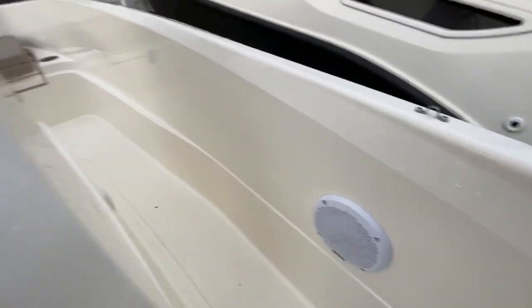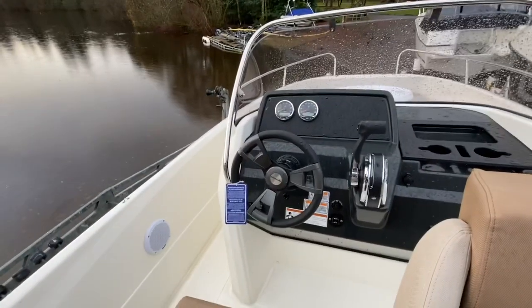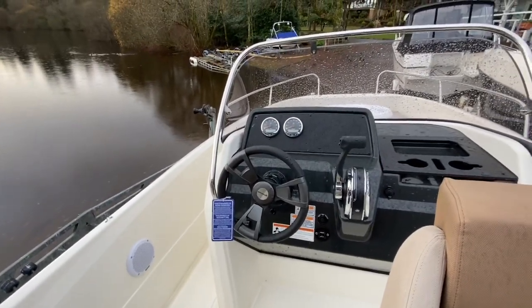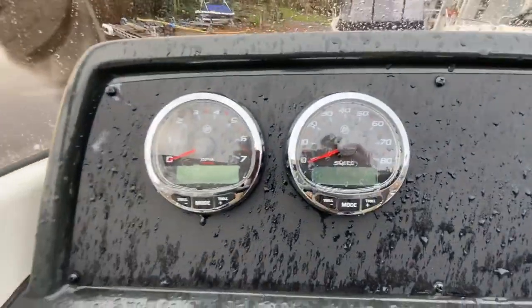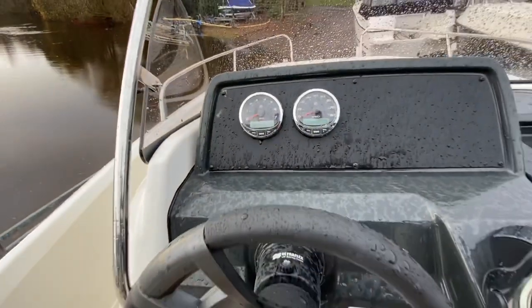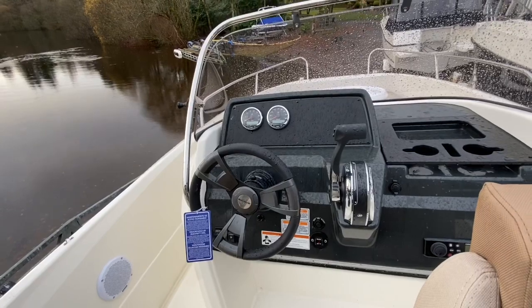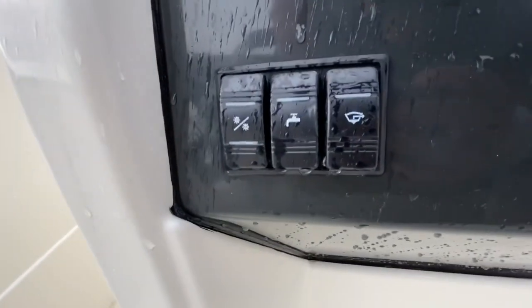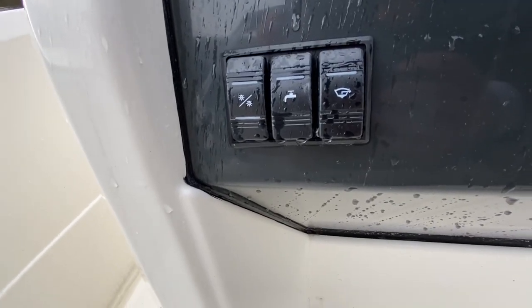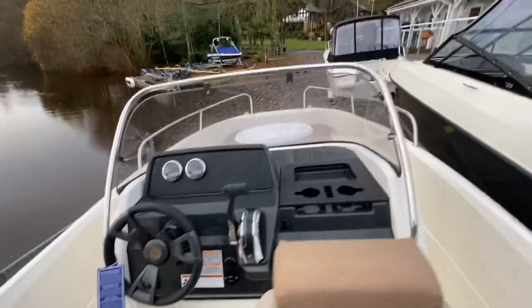Now, there is a Fusion stereo system with waterproof speakers on both port and starboard. Fusion stereo is the marine equivalent of Sonos, which is an excellent brand renowned all across the world. There's plenty of space for a chart plotter there. Speedometer, rev counter, will also tell you your engine hours there as well. This is also pre-rigged with Mercury Smartcraft. And then you've got your water pump for the transom shower, navigation lights, and your bilge pump switch.